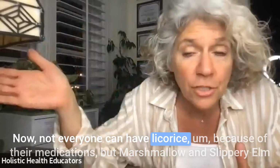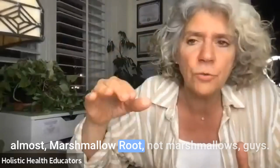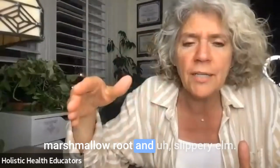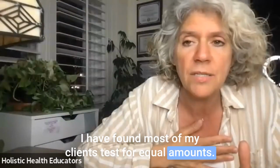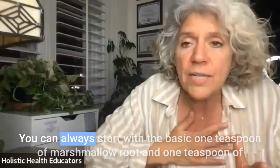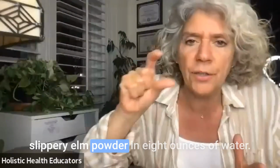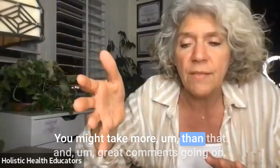Now, not everyone can have licorice because of their medications, but marshmallow root and slippery elm, not marshmallows, guys. So marshmallow root and slippery elm. I have found most of my clients test for equal amounts. If you don't know where to start, you can always start with the basic one teaspoon of marshmallow root and one teaspoon of slippery elm powder in 8 ounces of water. Mix that up morning and night. Great way to start. You might take more than that.